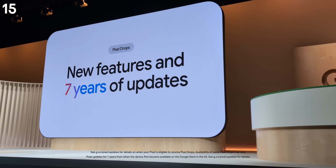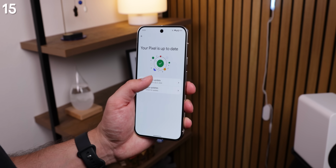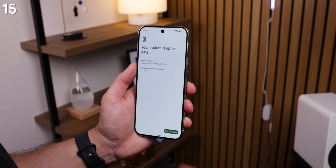And last but not least, I'm really glad to hear that the entire Pixel 9 lineup will still come with 7 years of OS updates, security patches, and pixel drops. So these phones should see a lot more new and upgraded features down the line.